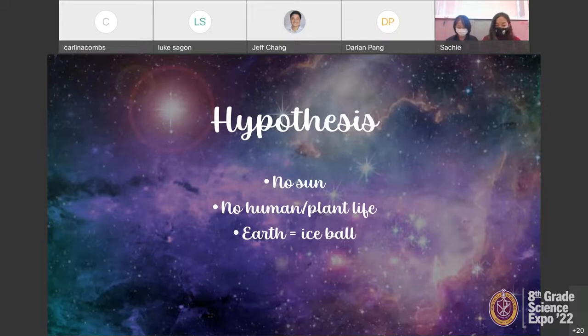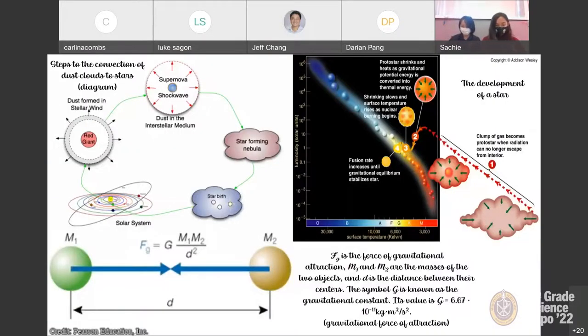Before beginning any extensive research, we hypothesized that without stardust, the sun would not exist, and as a result, human and plant life would cease to exist and Earth would be a giant ice ball floating in space. This is our data.